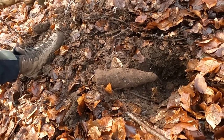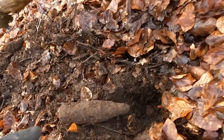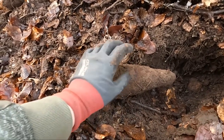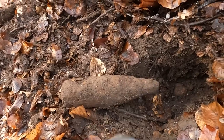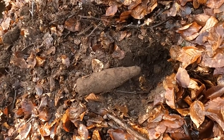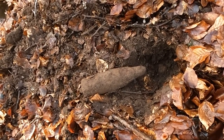Yeah, it's a big one. Let me just put my hand there for size. Yeah, I don't want to touch it too much. Let's just put it back in the hole and report it.